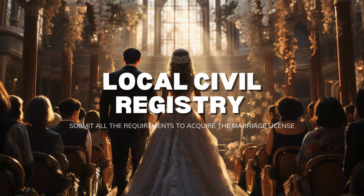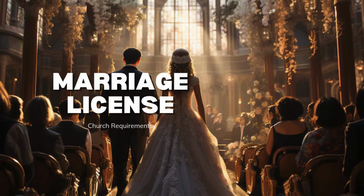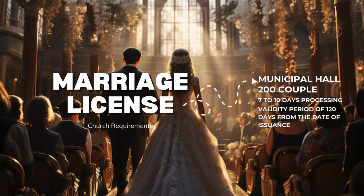Once you have all these documents ready, head back to the local civil registry to submit everything for your marriage license application. There's a fee of 200 pesos for the application, and the processing time usually takes about 7 to 10 days. And the validity period is 120 days from the date of issuance.